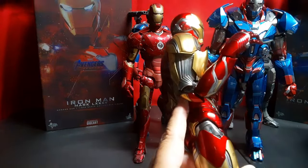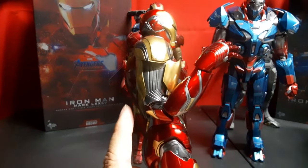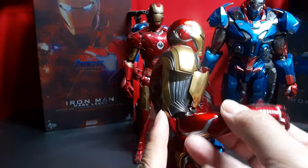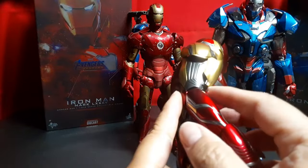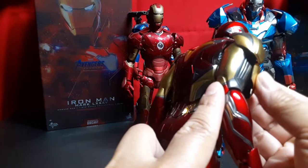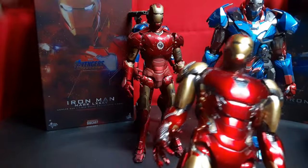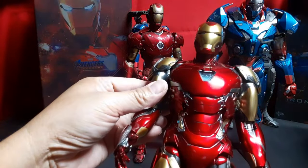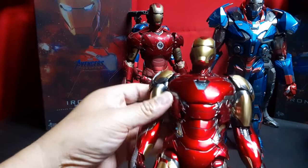Now, obviously, it breaks the sculpt. It's kind of ugly, but you do need to admire the fact that they put that in, and I don't know how they did it. There's got to be a spring in there somewhere, or a hinge. I'm afraid that might break off somewhere down the line if it falls down the shelves by its weight alone.